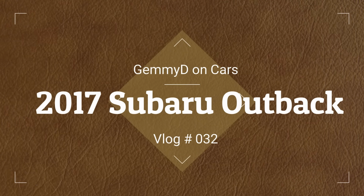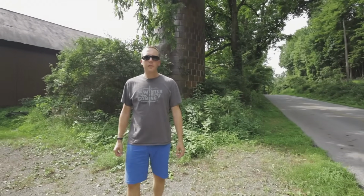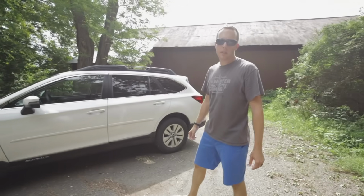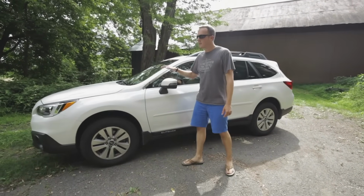Take a look around me. Hey everybody, this is Dan for GemmyD on Cars, and today I've traveled to a mythical place called Landisburg, Pennsylvania to drive this, a 2017 Subaru Outback. This is the 5th generation.